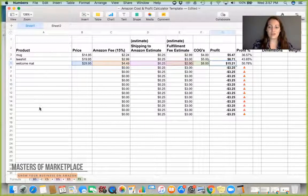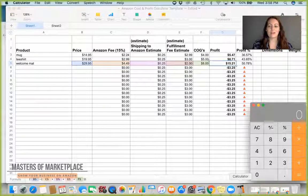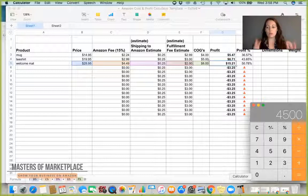Okay, $150 in profit times, I need my calculator because I did not major in math here. So $150 in profit times 30 days, that's $4,500 a month in profit if you can sell 10 items for $15 profit. I mean, when you really break it down to the math, it just makes sense.